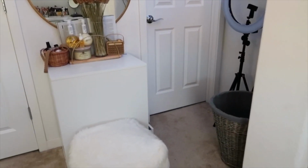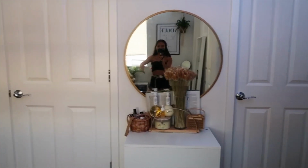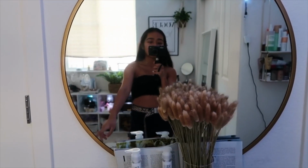This is the last part of my room, and this is also probably my favorite part of my room, but I just have this cute little table area. I don't know what to call it. I have this gold mirror. I got this from Target, and it's the basic gold round mirror.